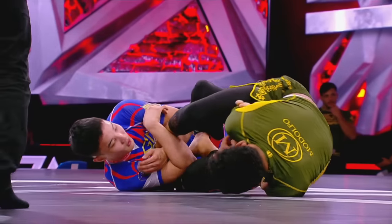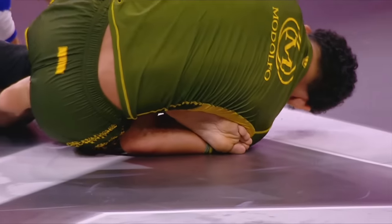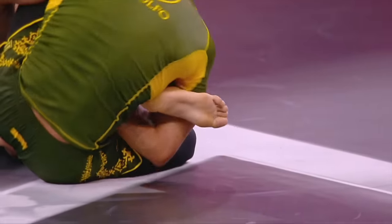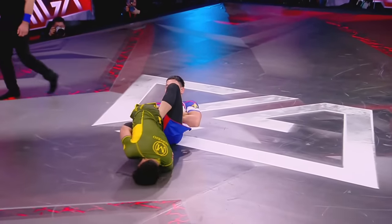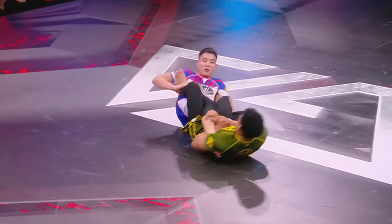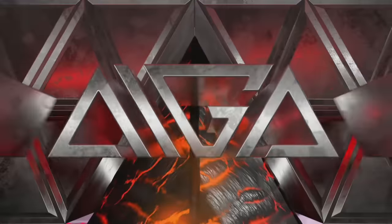All right, so third and final rounds. Just a reminder that basically each round is like an individual match. You know, we're not totaling the points across these rounds at the end of the three rounds. It's a best of three contest.